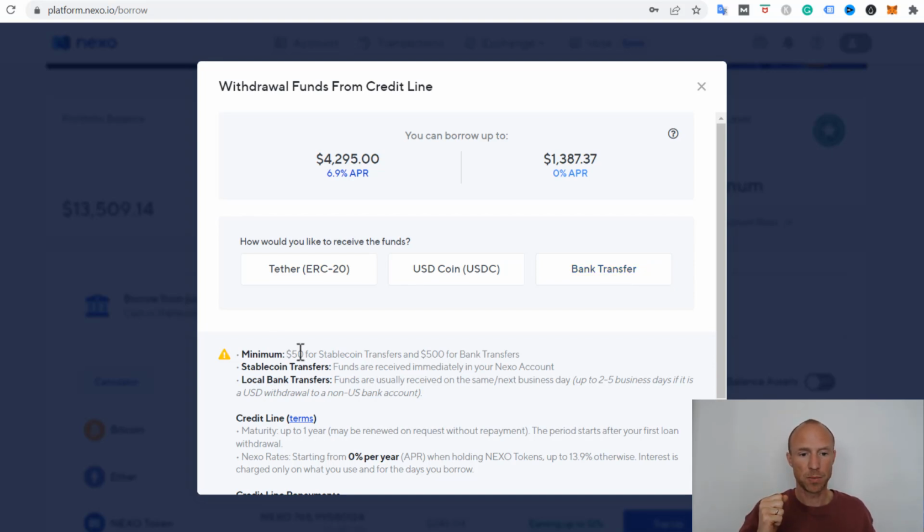Overall, you can see the minimum you can borrow is $50. So it's quite low where it starts, which is definitely also great. So you can just start small if you want to test it out. And if you want a bank transfer, then the minimum is $500. As of recording this video, as far as I'm aware, the maximum you can borrow is 2 million.